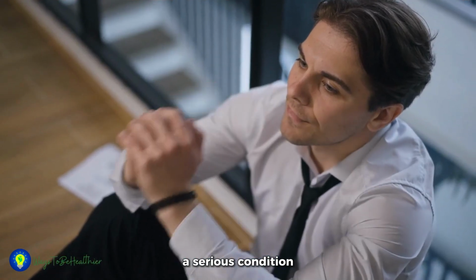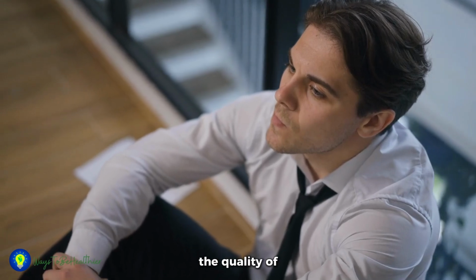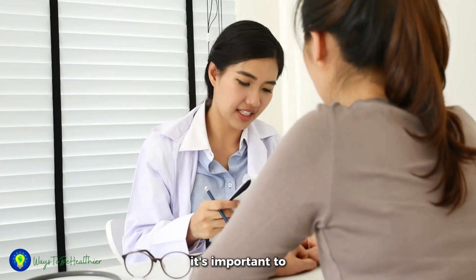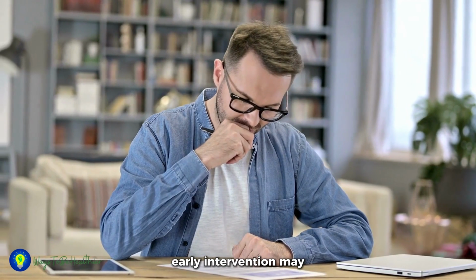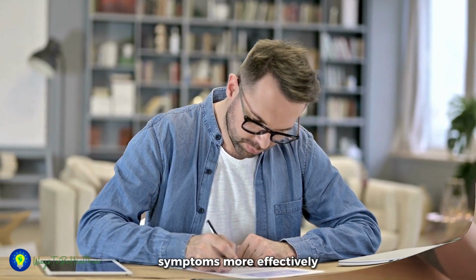Dementia is a serious condition, and catching it early can make a big difference in the quality of life for those affected. If you notice any of these 15 warning signs, it's important to seek professional help immediately. While dementia can't always be prevented, early intervention may slow its progression or help manage symptoms more effectively.